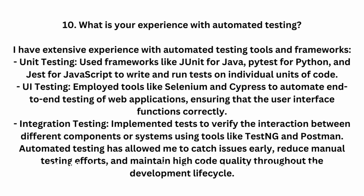10. What is your experience with automated testing? I have extensive experience with automated testing tools and frameworks. Unit testing: used frameworks like JUnit for Java, Pytest for Python, and Jest for JavaScript.